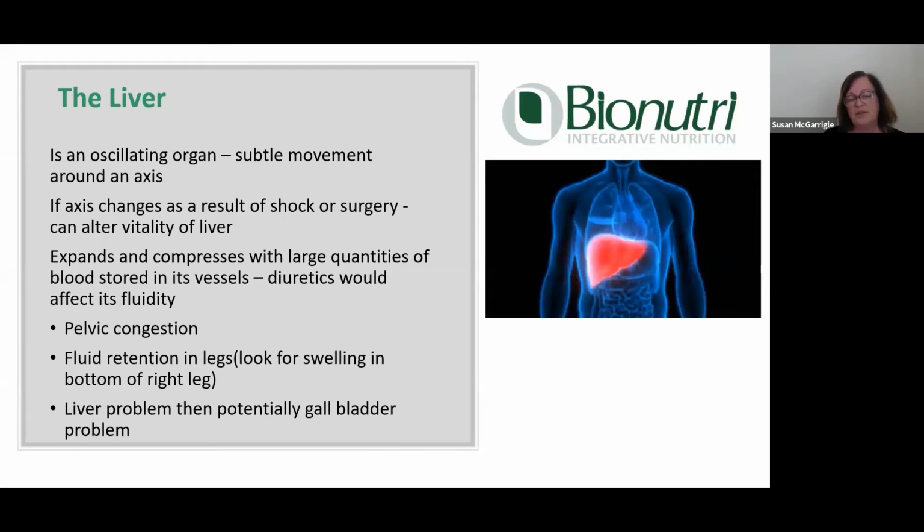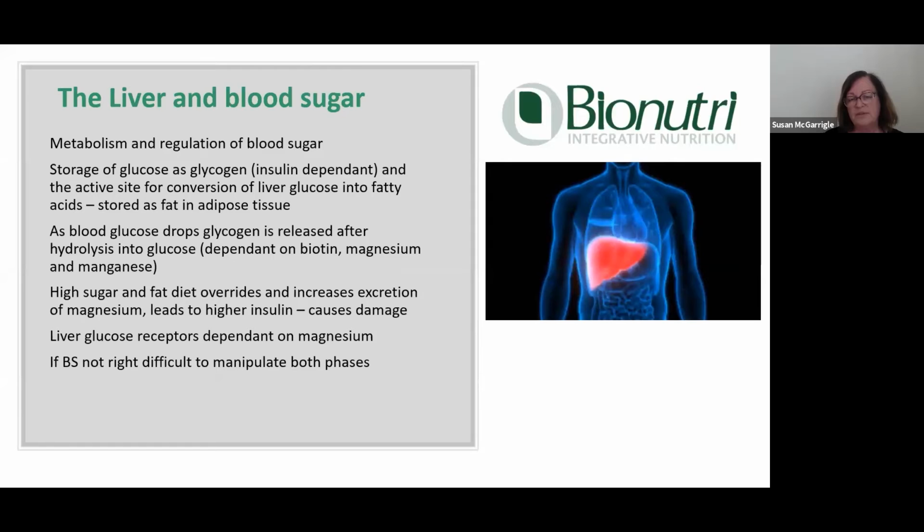As far as blood sugar goes, and this is one of the key areas that as practitioners we have to deal with, the liver is responsible for the metabolism and regulation of blood sugar. And very important for the storage of glucose is glycogen, which is insulin dependent. And of course, we know that people can get insulin resistance, and it can store fat in adipose tissue, and so on and so forth.